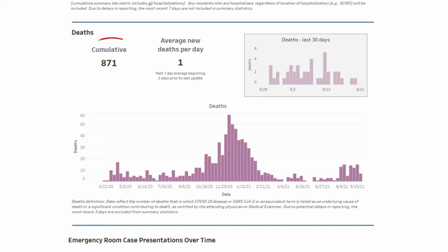Another thing that you'll notice is that the number of deaths that Johnson County is reporting has increased by over 100 deaths. The reason for this is up until this time point, Johnson County has only been reporting deaths that have occurred in individuals who are PCR positive.